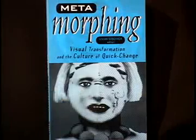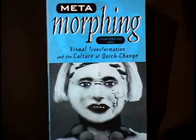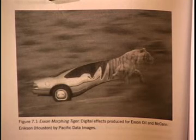And we're lucky in that Professor Sobchack has literally written a book on the subject. Her recent book, among many others about sci-fi, Metamorphing, Visual Transformation and the Culture of Quick Change, published by University of Minnesota Press, deals with the subject. Vivian, why should morphing be so important that it justifies a significant academic publication?